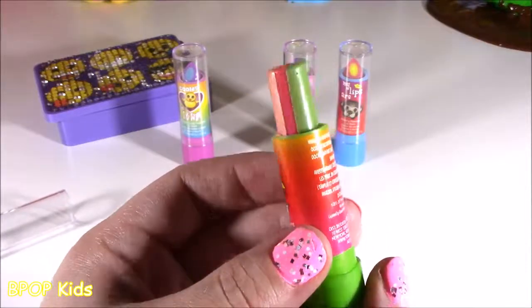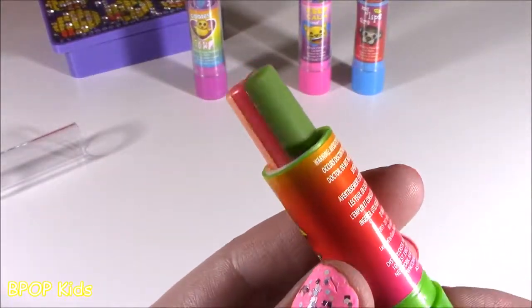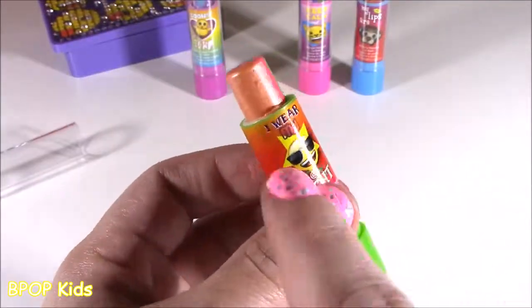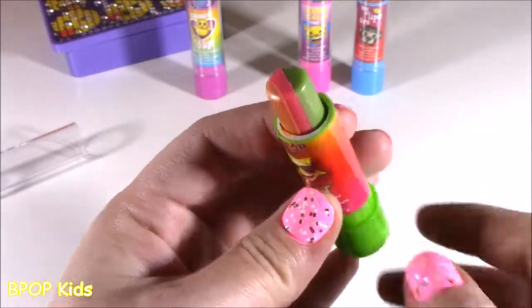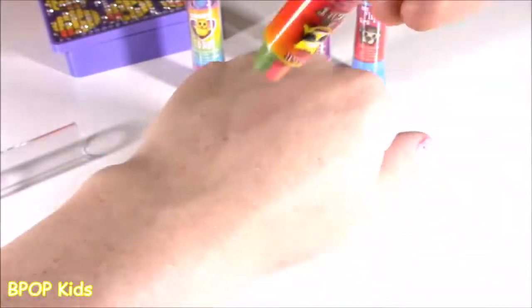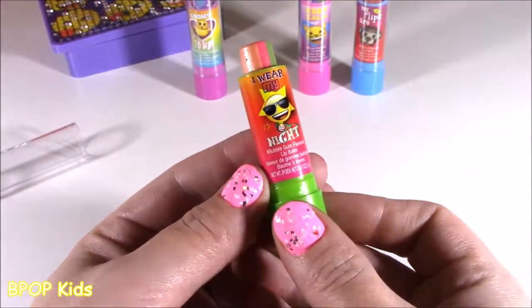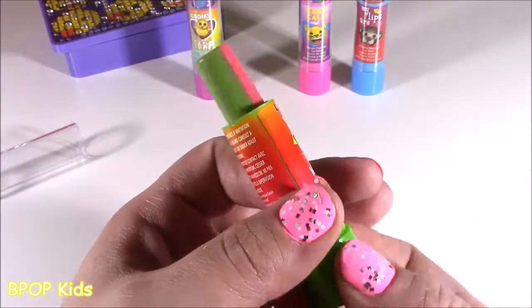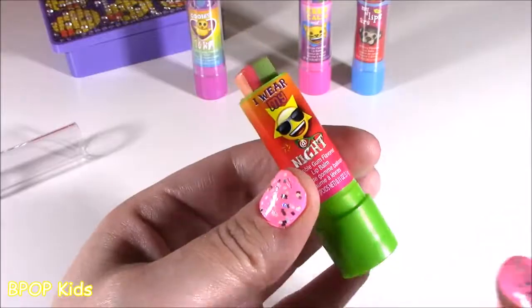Whoa. Craziest colors ever. It's got the shimmery orange, a little bit of pink in the middle, and some green. And I'm sure this is probably gonna go on clear. Yep, just like a regular lip balm, but it smells like bubblegum. It smells like some kind of candy. This thing is mesmerizing. Woo!